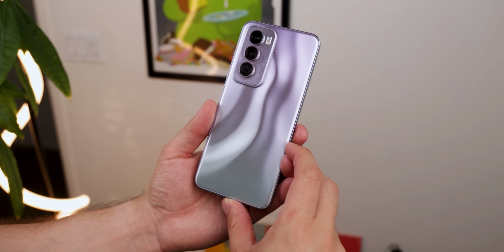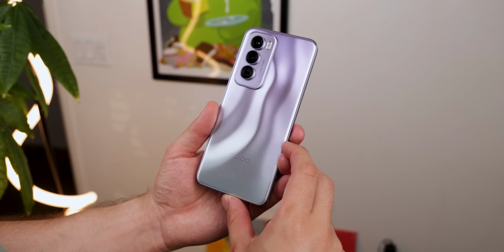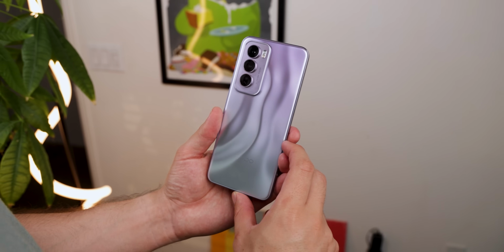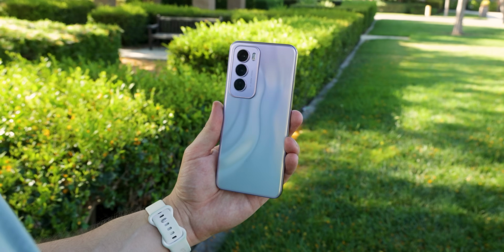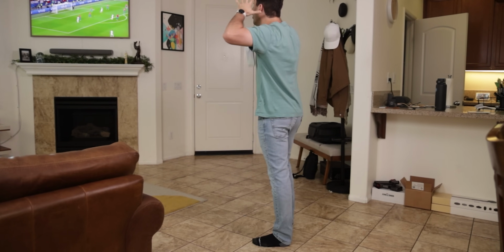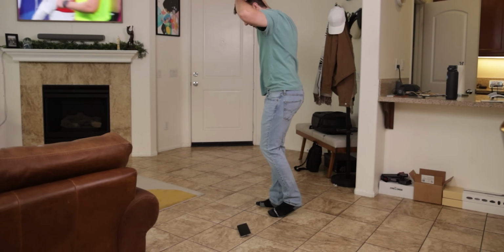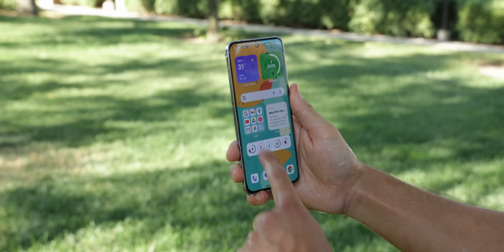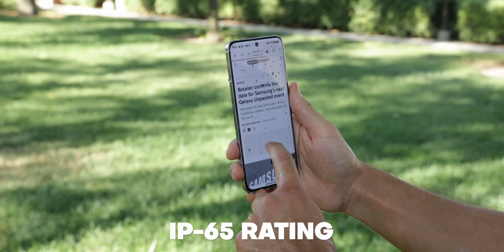And we're not even mentioning the design of the Reno12 Pro. This thing, it looks marvelous, especially the Nebula Silver model. The blend of silver and violet colors is striking, and the textured waves under different lighting are a really nice touch. It has an all-round armor architecture with a high-strength alloy framework, strong Gorilla Glass, and sponge bionic cushioning for impact resistance. It's also water resistant with an IP65 rating, but it's a fingerprint magnet.